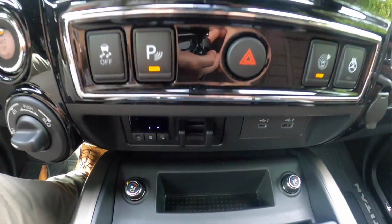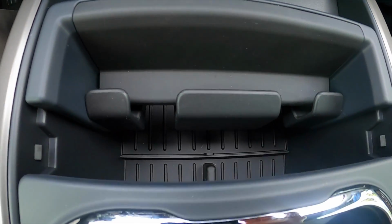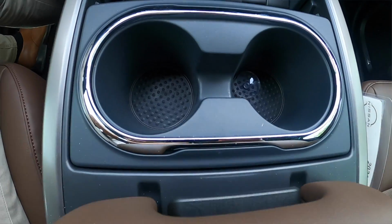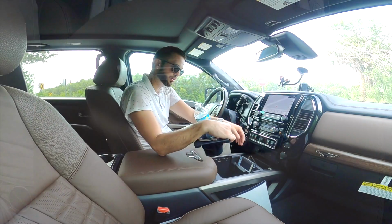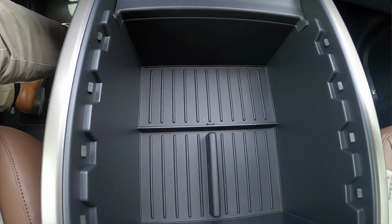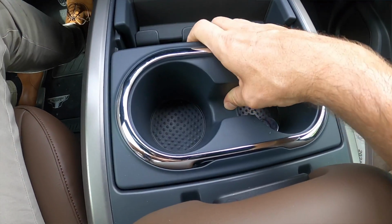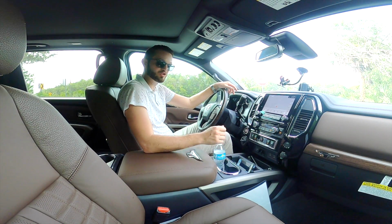Plenty of charging ports. You're going to get 2 USB-C ports and a 12-volt. I like the fact that you got a little storage here and another storage. These storages, by the way, also pick up. So you can pick up the cup holder, and you can pick up the holder here, and you can also reconfigure it back. So very intuitive and easy. The nice thing also, can fit about a 32 ounce. This is a 16.9 ounce water bottle.